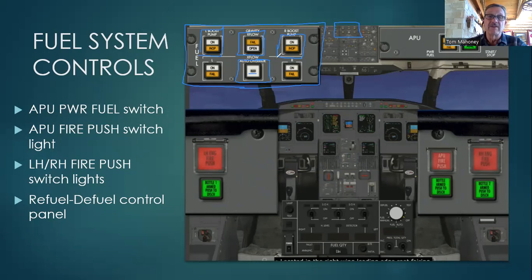All of these switches are likewise the same thing. You have to push them in to get them lit up. Otherwise, they're generally dark.